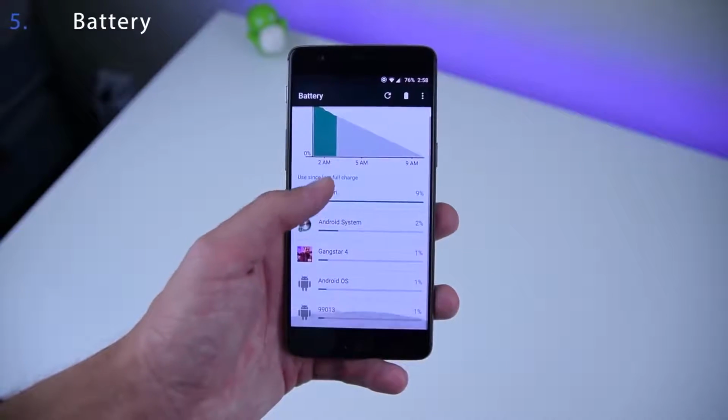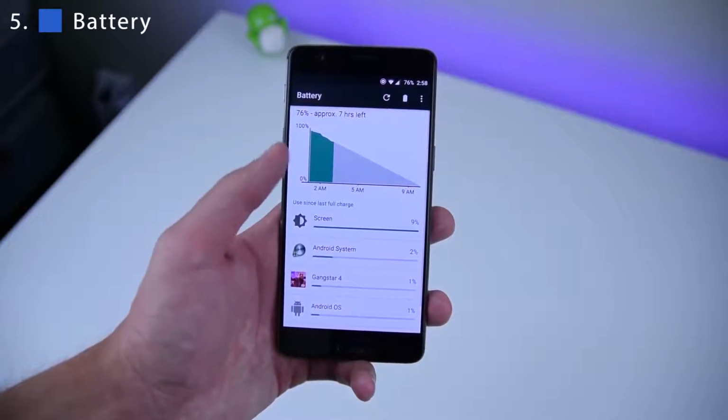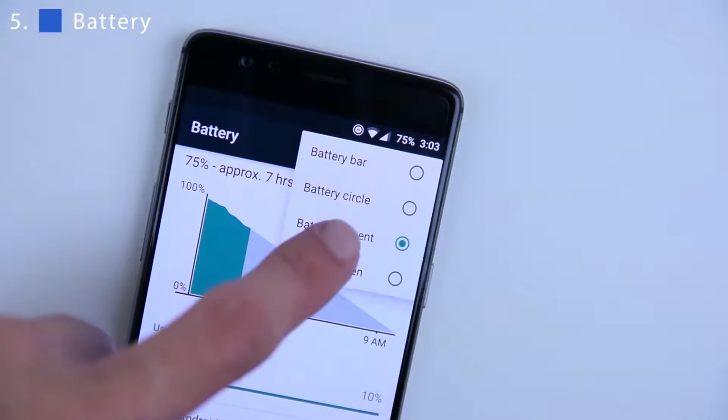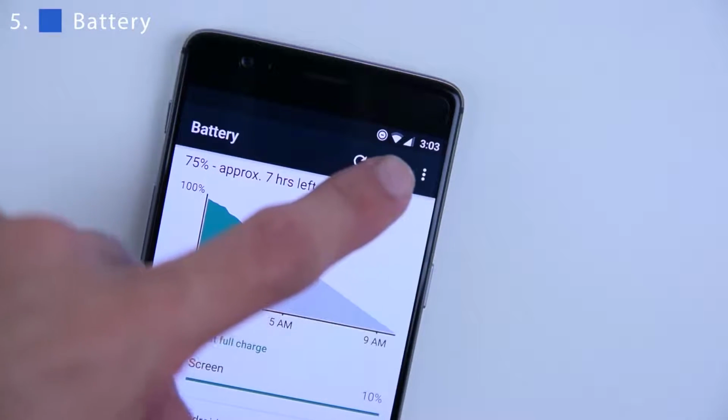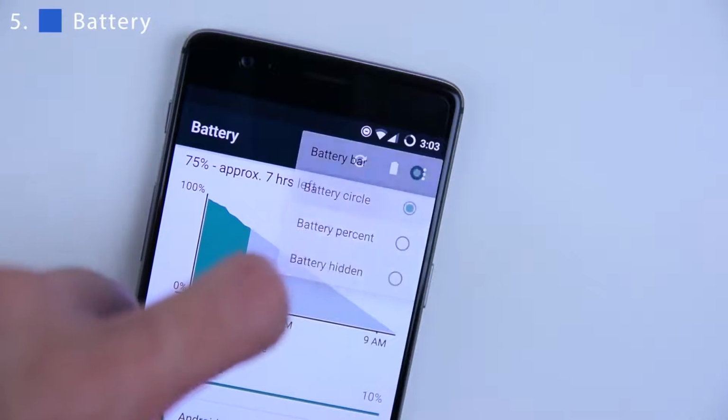5. Battery plus dash charging. I was very surprised to see how well the battery performed, even though it only has 3000 mAh, and I get it. All of its predecessors have a bigger battery capacity, but that's not going to stop the OnePlus 3 from giving you 4 to 5 hours of screen on time.